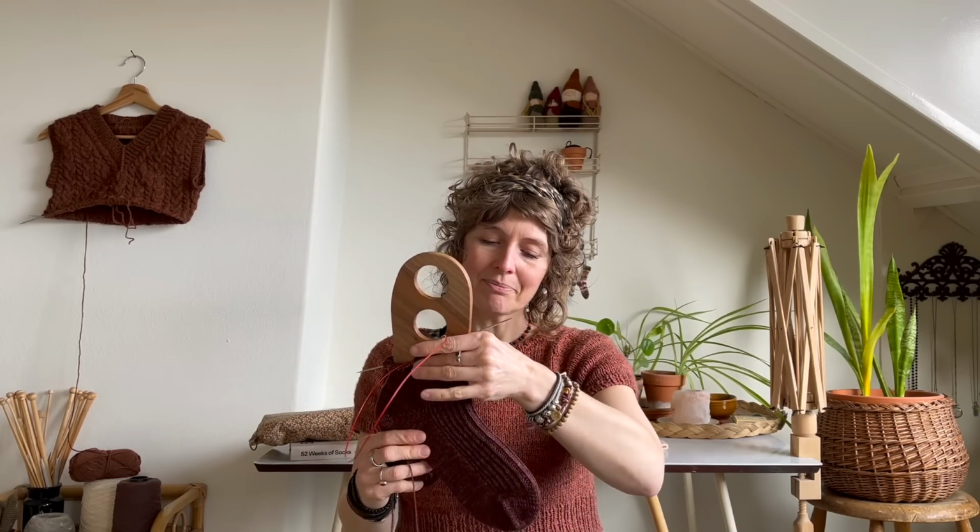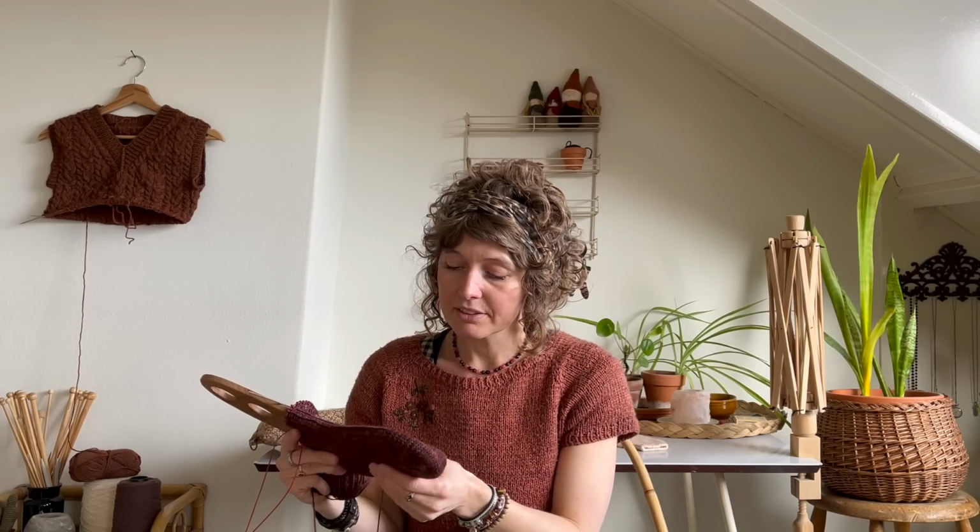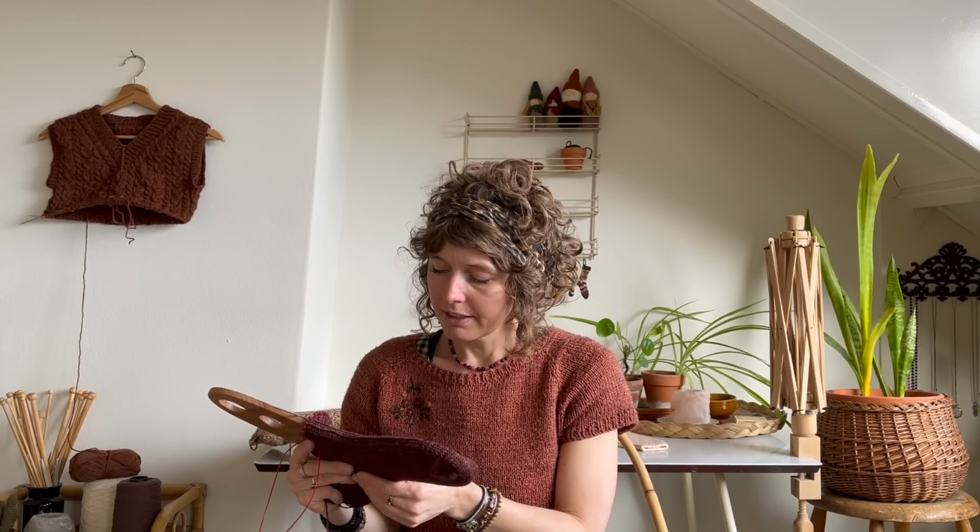So yeah, I'm knitting on 2mm needles. I always knitted my socks on 2.25, but one of my knitting friends, who is also a loose knitter, always says she knits on 2mm needles, and she's really happy with that. Her socks are more steady and looking better. So I thought maybe I should give it a try, and it is looking better.